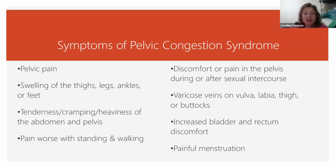Symptoms of pelvic congestion syndrome include pelvic pain, like we were talking about before, of at least 6 months duration, swelling of the lower extremities, tenderness, cramping, and heaviness of the abdomen and the pelvis. This pain that's due to venous insufficiency, varicosities, and inadequate functioning of the venous return system is always worse with standing and walking.